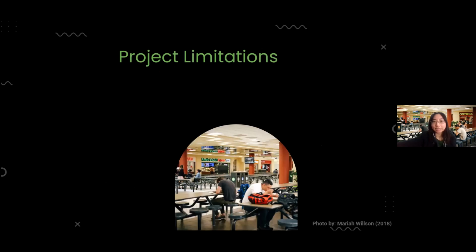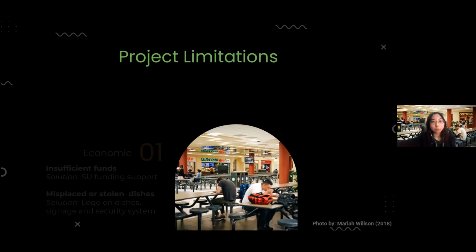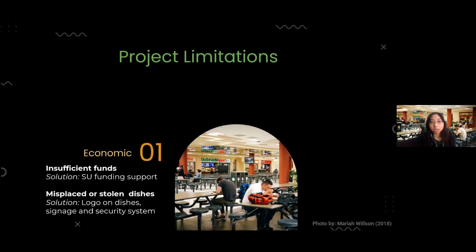The proposed system is drastically different from the current system, leading to unintended issues. We've identified some risks and possible ways to mitigate them. The first ones are economic risks. The food vendors may have insufficient funds for various activities. This is where SU funding will come in handy. Another issue is that dishes might get misplaced or stolen. In this case, the food vendors are welcome to print their logos on the dishes, and signage and security systems can be implemented to prevent stealing.